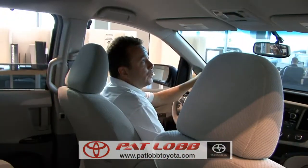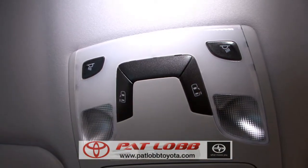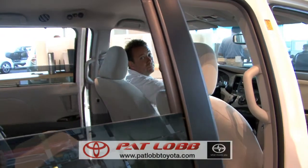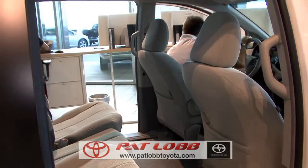Now, a minivan's got to solve all of your solutions. So I'd like to join you in the second row and show you how accessible the third row is, how easy it is to take the seats out of this vehicle, to expand the cargo capacity, and utilize it the way that we know families are going to utilize this vehicle. Starting with the second row doors, I want to highlight how easy it is to open those second doors with just the push of a button. I push the button, the doors open automatically, and then I'm able to come and join you.